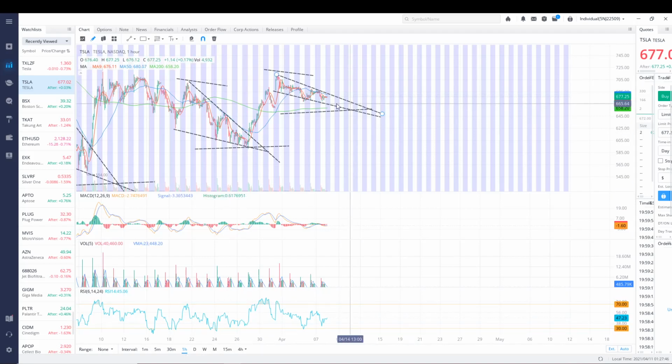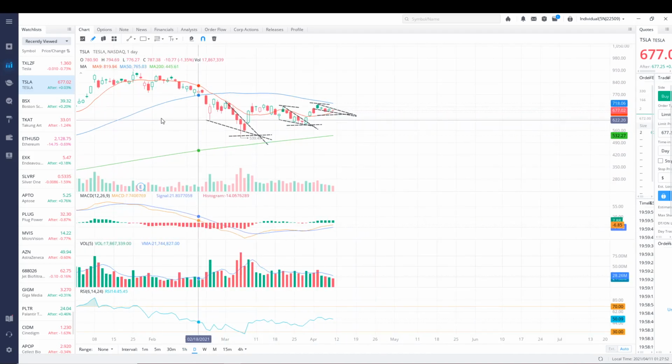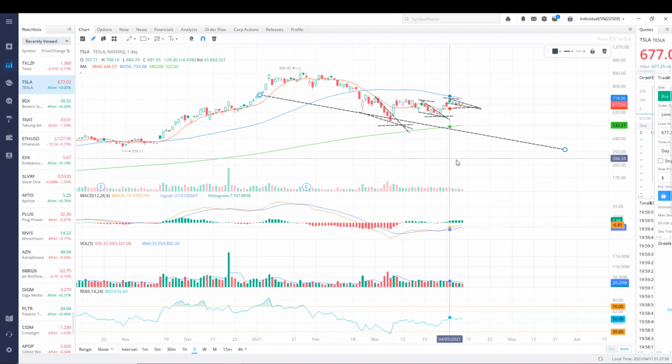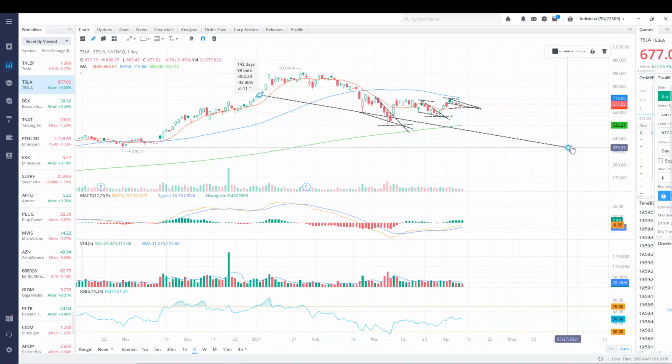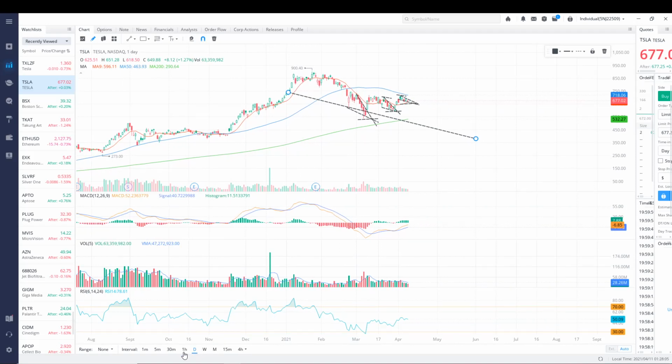But in the counter argument, we break down to this descending wedge, and then from there we just go lower into this flag, which I don't have marked up. I forgot to delete the lines. We just go lower into this flag and find some support. It's not out of the question, but there's a lot of possibilities. So I do think that presenting this video was in need.